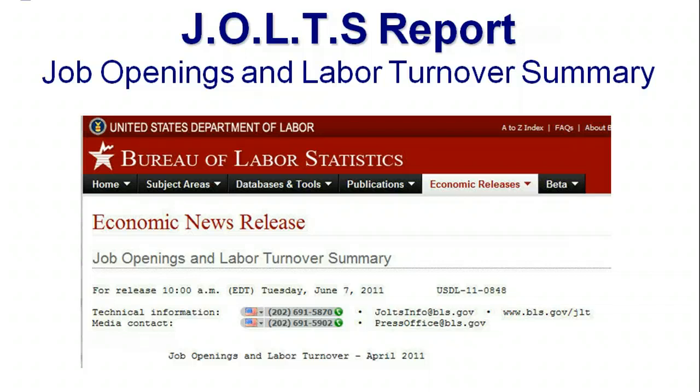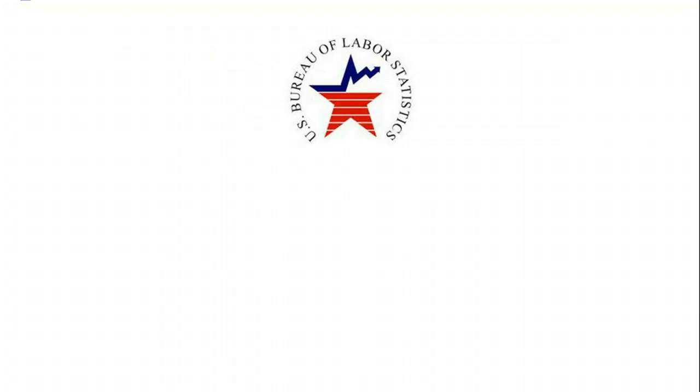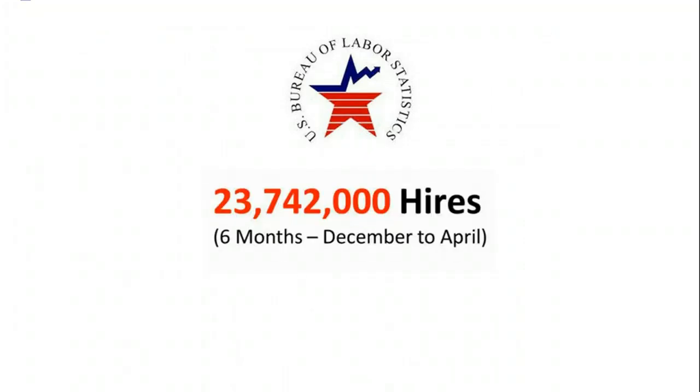So let me share with you some statistics, and they come from the JOLTS report, or the Job Openings and Labor Turnover Summary. So what do these numbers mean? Almost 24 million and almost 3 million. Well, the almost 24 million jobs are the number of people that were hired in a 6-month period from December 2010 to April 2011. Yes, that's in the United States. Almost 24 million people were hired.